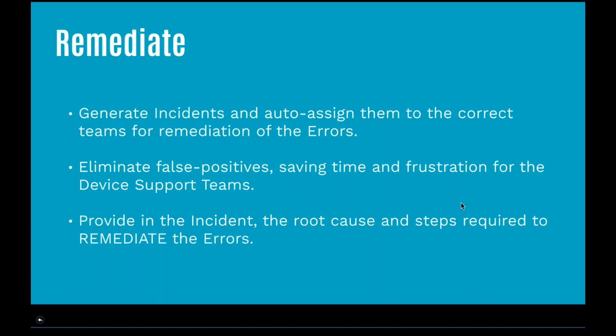And of course, I didn't mention this before, false positives, the more you can eliminate them. Think of it this way, right? If you give them something that they don't support or that's really not an error, it's just going to reduce their capability to support you on things that have really, really gone wrong. So we want to make sure from a remediation standpoint, we're again very proactive about it.